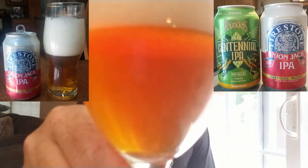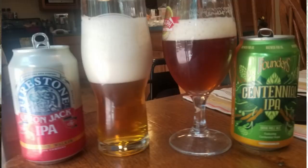Look how much darker. Now, I'm hoping that's not because of oxidation, the darkness. You can see it's darker, the Centennial IPA, which is more of a darker gold to even a light amber color. This one on the aroma, I might as well do the aroma.